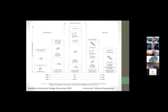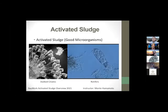It's most likely outside of the range that you're really looking for. And if you don't see any stalked ciliates and some of these other microorganisms that you're hoping to see, then you might be really on the young side. So again, it's important to do microscopic evaluations where you take a sample of your activated sludge and look at it through a microscope. It'll tell you a lot.